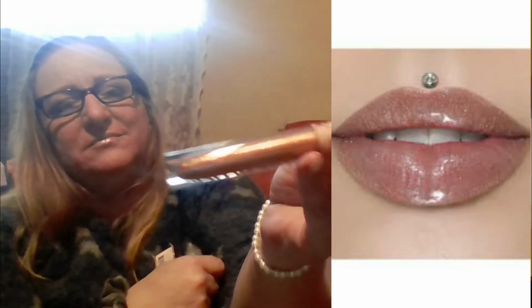Okay, so I have another gloss. It's called Pretzel Dip. Okay, I know I don't have that one, so I can open that one for you. Ooh. There we go. Remember, I have one more big item in this box. Oh, it's so glittery. I love it. I love it. I do. A lot.